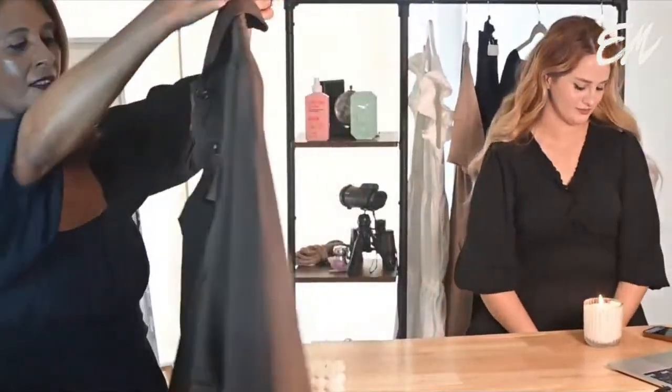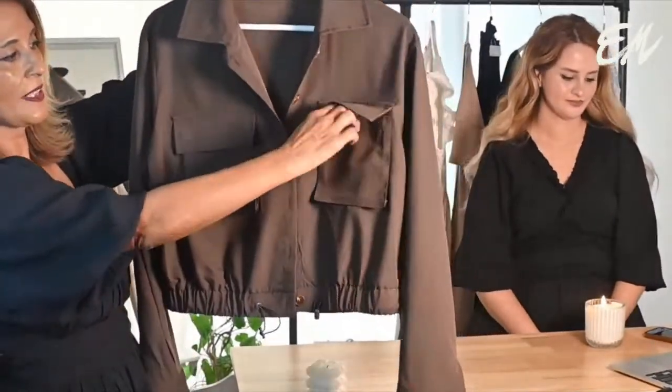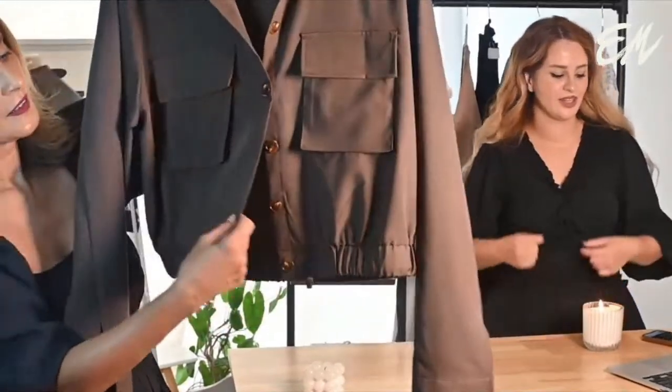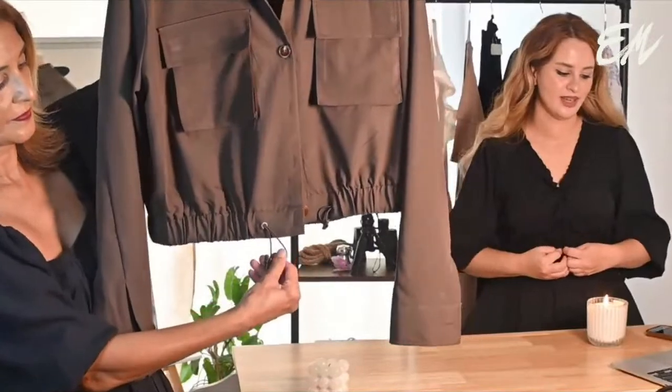Look at the details. Look at the pocket. It has that utility style. You have another one here. Look at the bottom, Sharon. The buttons. I love it. And I love that in the bottom you have the drawstring so you can adjust the hemline as well. I think that's really cool. But look at the sleeves. Should I put it on so that you guys can see? Oh, okay. That's a good idea. I'm really excited to put this thing on.